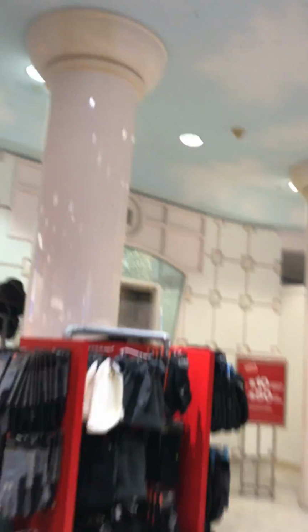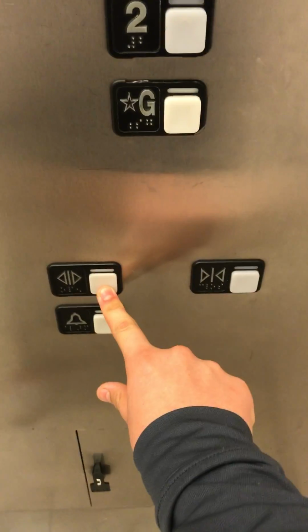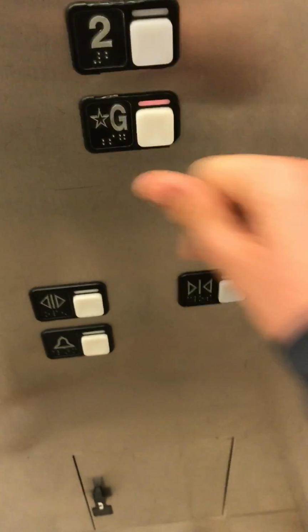The east entrance is there. No elevator sign. Let's go back down. Nice looking doors with dolphins. Let's go down to G. Let's go back down to G.